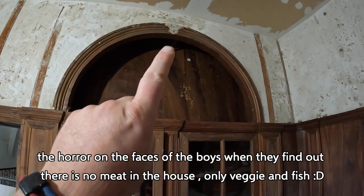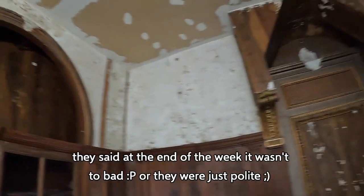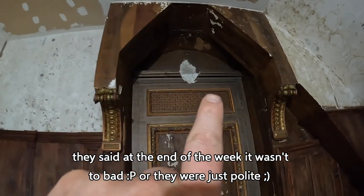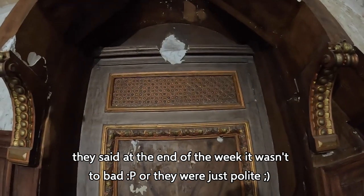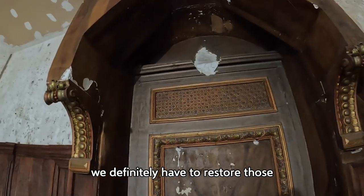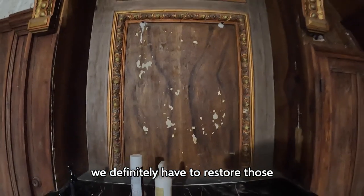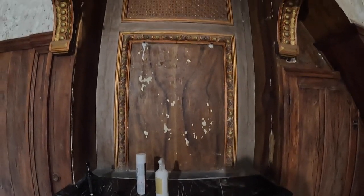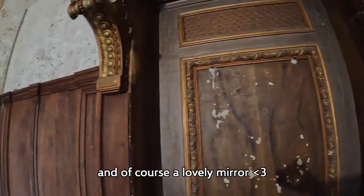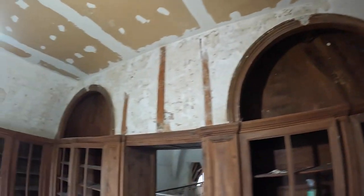You know what we just saw here? As here and here, there must be a cherub or something, and they all removed it. But it's very weird, isn't it? So we need to find something to hang there. Here, of course, we need to do a mirror, and hang the cherubs back there too.